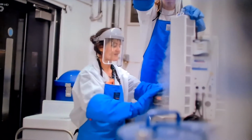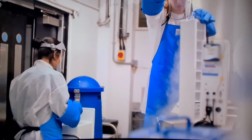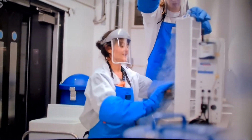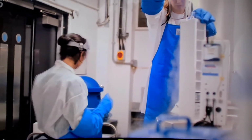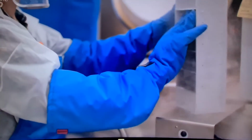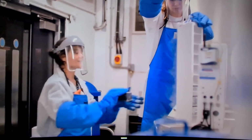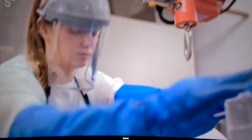So what we're trying to do with this project is get a tissue sample from every single species in Britain. 200 years ago, they had to collect the entire organism and store them in museums like this. And now, we can learn so much from such a tiny sample.